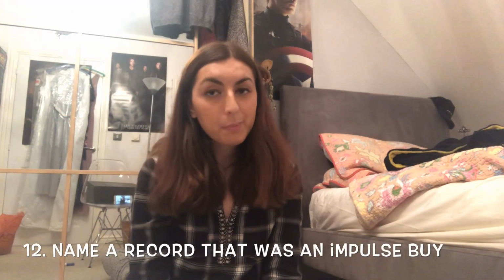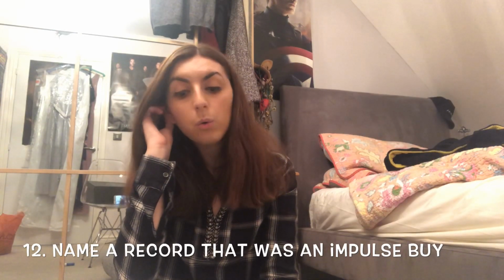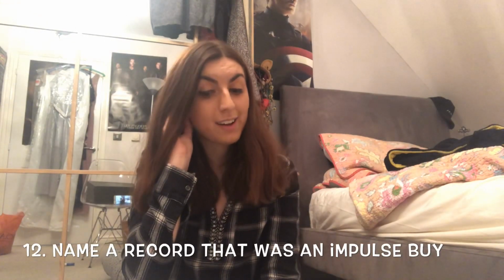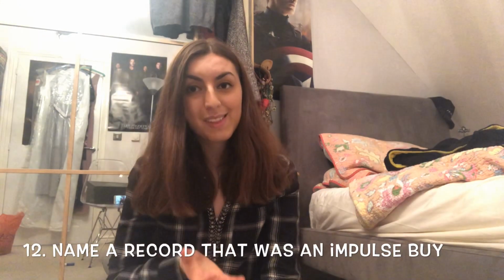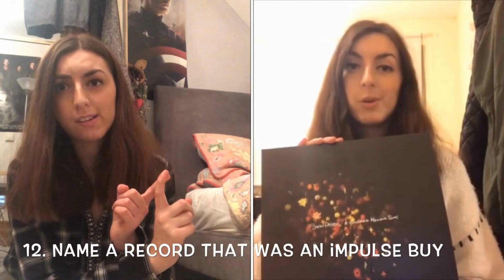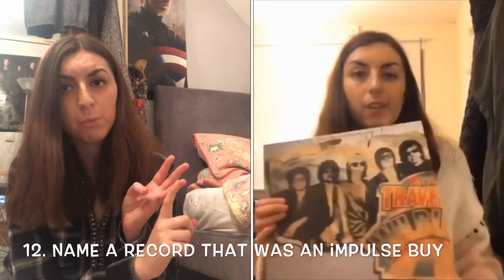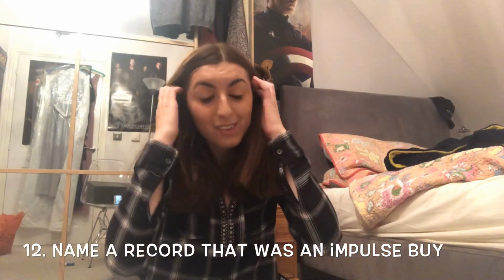It's great. Impulse Buy. I know I'm supposed to pick one record, but I'm actually gonna pick several because I got all of these at the same time and they were all impulse buys, and part of me regrets buying them because I shouldn't have spent the money, but on one shopping trip I got Snow Patrol, 100 Million Suns, Justin Timberlake Justified, Travelling Wilburys Volume 1 and Disraeli Gears by Cream. I got them at the same time.